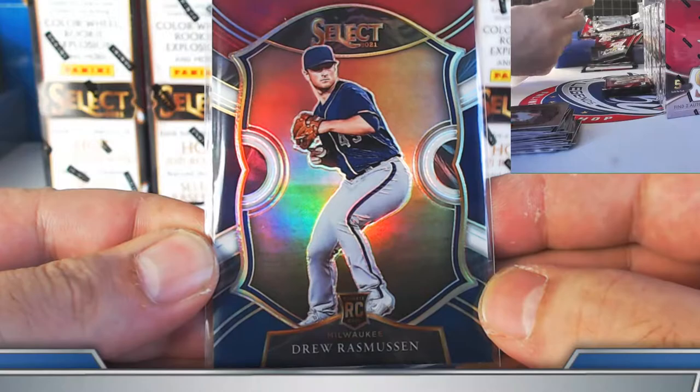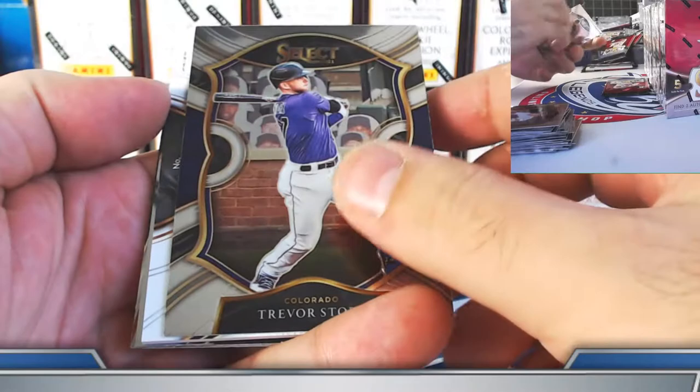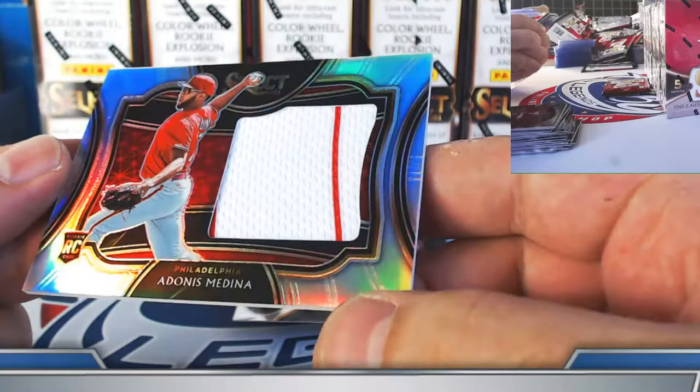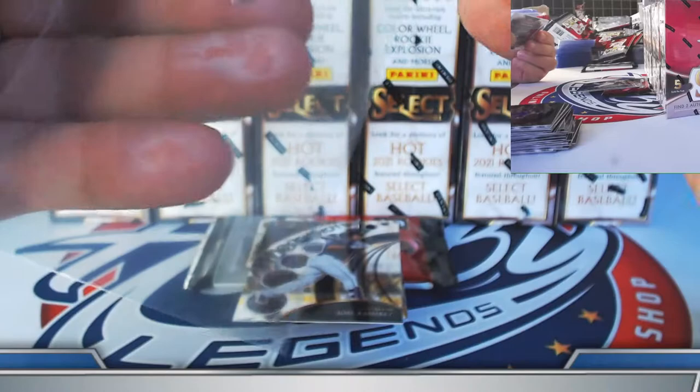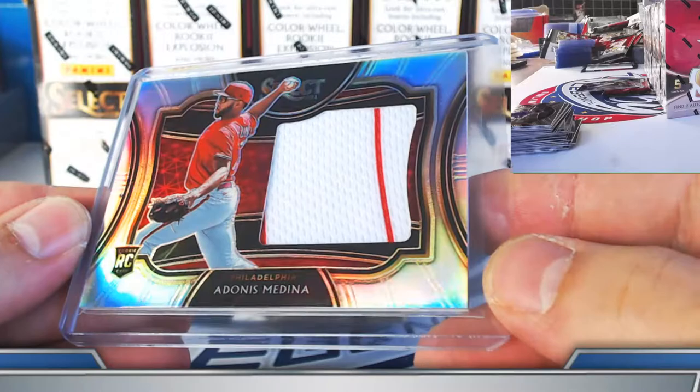Drew Rasmussen, Tricolor Prism Rookie. So don't be pulling any Eddie O 101s. Horizontal Rookie Jersey to 150. Silver puts the Adonis Medina spot on the board. $64 out of $150 on this one.